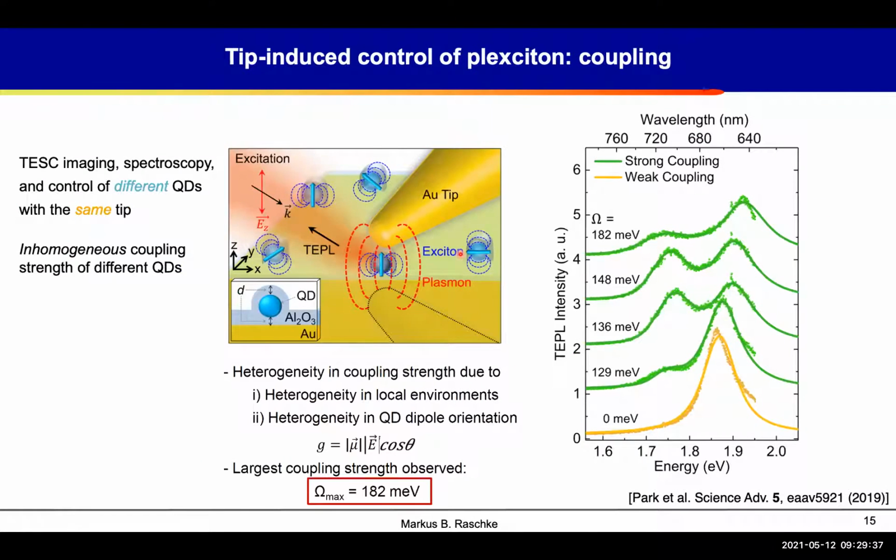So you can continue now, Professor. Thank you very much. Right. So I pick up where I stated that I think we have one of the largest couplings of a single emitter. And associated with that are two questions. One is the mode volume, and the other is, can we actually generate a tuning curve?